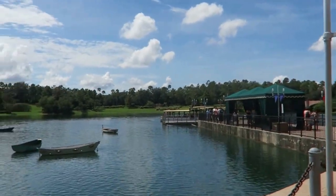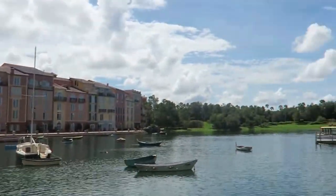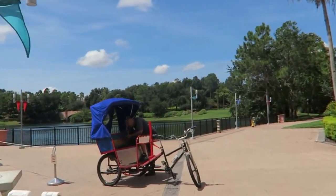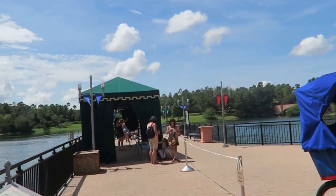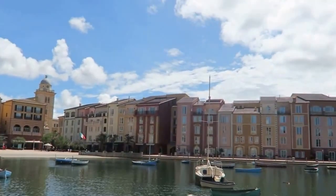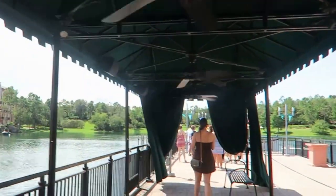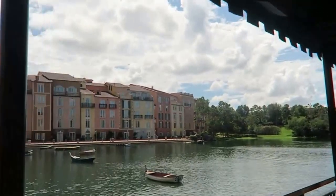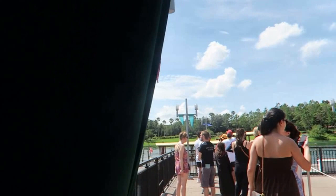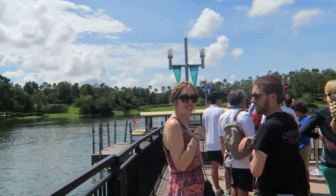There's our boat coming in. Look how pretty it is. Looks great, doesn't it? It's so hot today as well. Look how beautiful. It seems really hot today. It does. Here's the water taxi up here. A nice little ride.